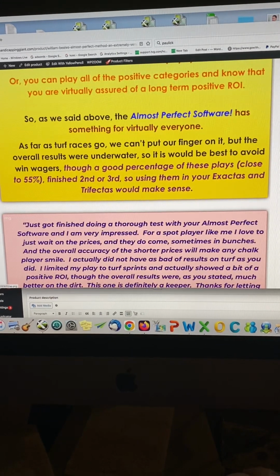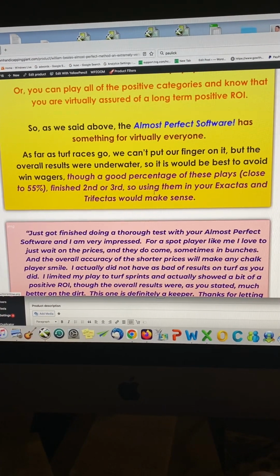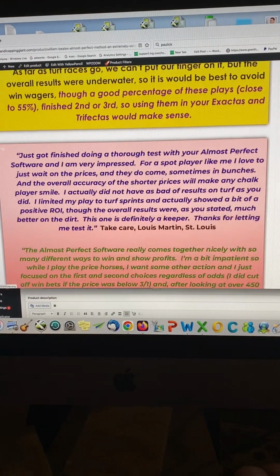And again, in the turf races, while we had a negative ROI on the win, a lot of the horses that it picked in turf races did come in second or third, so they were really good exacta trifecta horses.